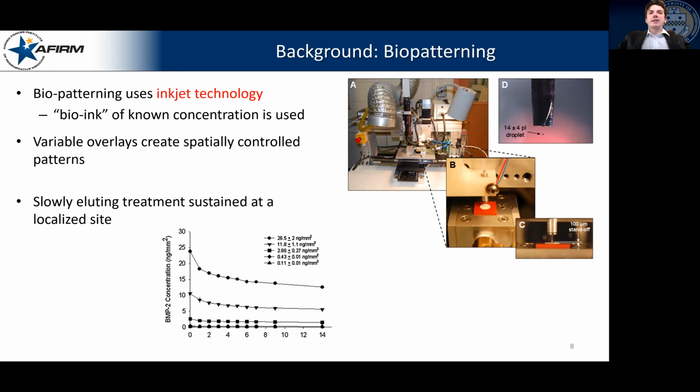One way to minimize the risk of toxicity and ensure only local effective action is the use of biopatterning technology. Like an inkjet printer, a bioink is applied to a substrate, allowing the quantity and the gradient of the bioink to be varied.